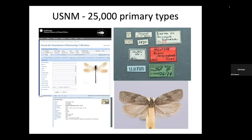There's a nice hierarchical drop-down list, which is very easy to use. All their types appear to be in the database. Not all of them got an illustration, got a color image, but here's an example of one. And also the original reference is quoted, but there doesn't appear to be any type verification as such, because some of the type statuses are just listed as type.